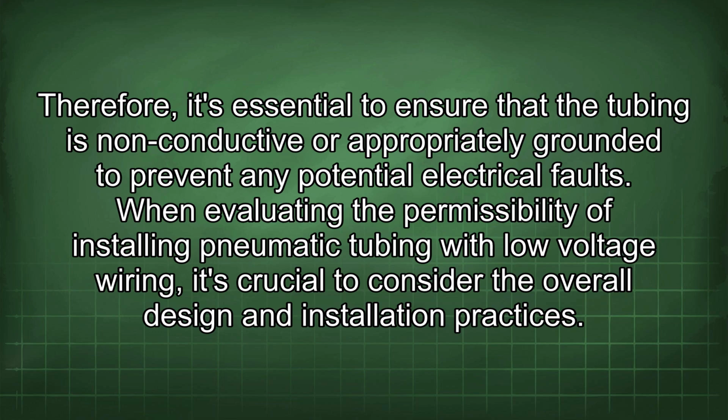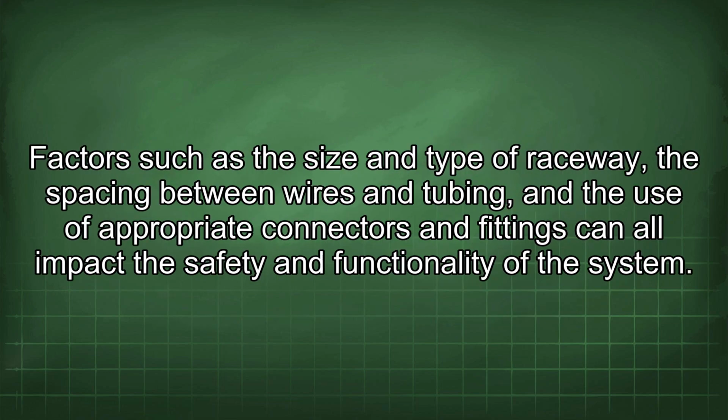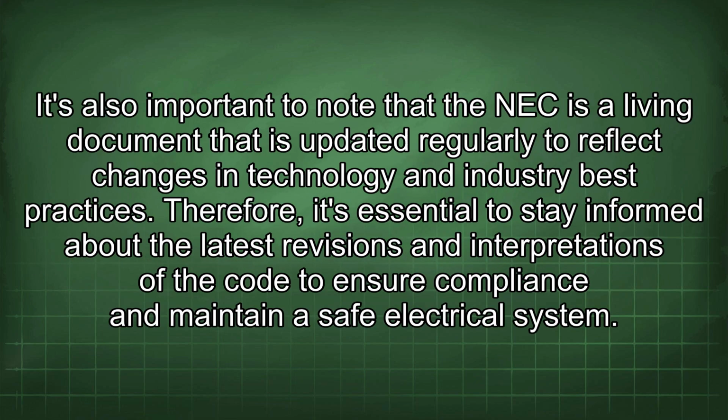When evaluating the permissibility of installing pneumatic tubing with low-voltage wiring, it's crucial to consider the overall design and installation practices. Factors such as the size and type of raceway, the spacing between wires and tubing, and the use of appropriate connectors and fittings can all impact the safety and functionality of the system. It's also important to note that the NEC is a living document that is updated regularly to reflect changes in technology and industry best practices.